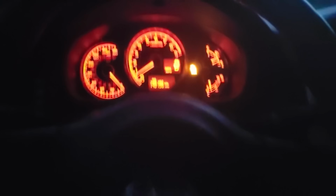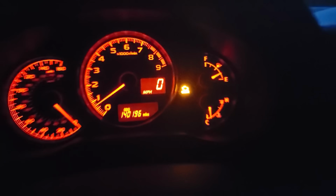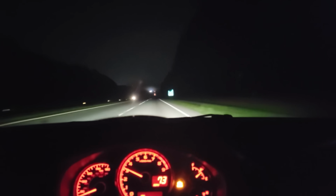Anyway, I can just put the buckle. All right, there we go. That's so weird though. Why did that happen? What the heck? What the flip? And the check engine light is back on. Crumbling. Her house is crumbling.